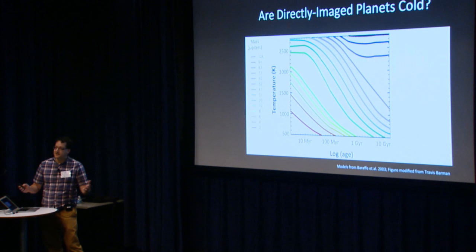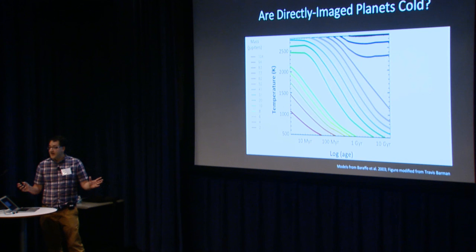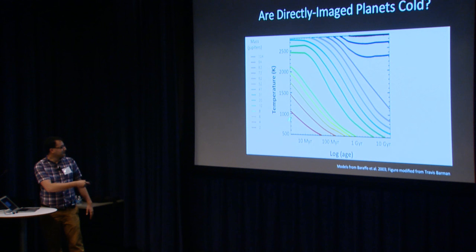If you just looked at a random star in the solar neighborhood, on average they're about 5 gigayears old, and you looked at what a planet's temperature is down there, it's off the plot, but it would be something like 100 Kelvin. We generally don't have the sensitivity to see things that cold. And so even when I'm talking about cold, oftentimes the directly imaged planets are still up in this regime, which we would consider very hot in our own solar system.